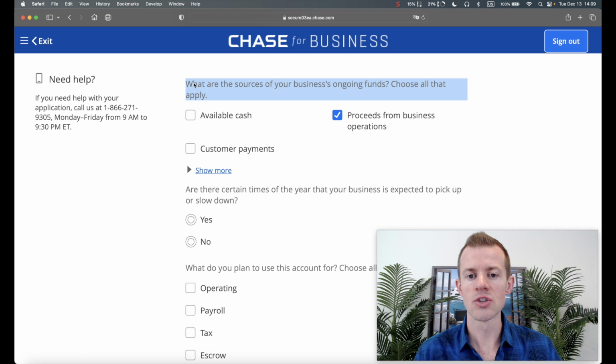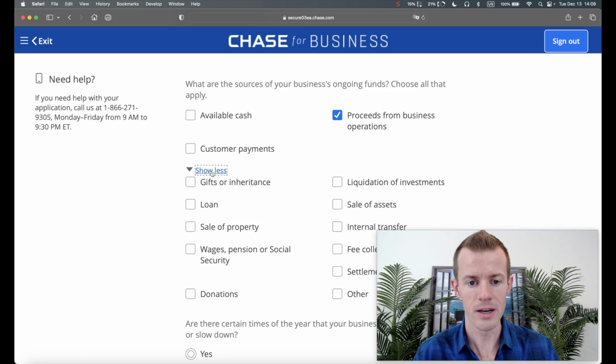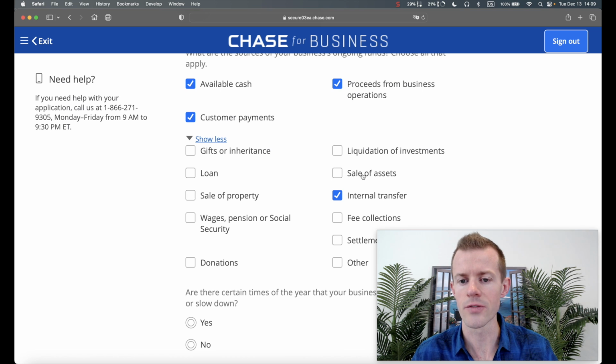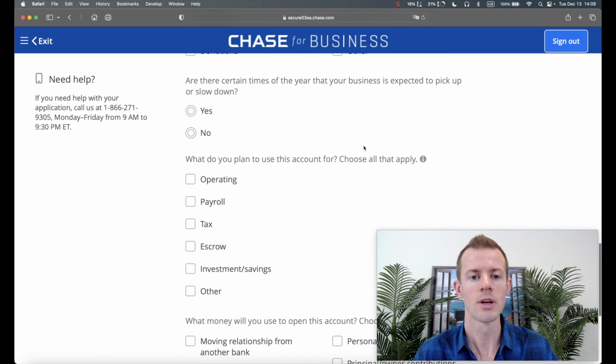Next, what are the sources of your business's ongoing funds? Choose all that apply. We can also expand to show more as well. For me, that's going to be proceeds from business operations, available cash, customer payments, perhaps some internal transfers from other different accounts I may open up. And that looks good to me. So choose, of course, whatever is relevant for your cash as well.